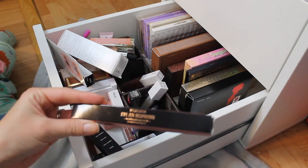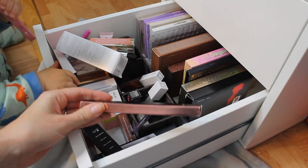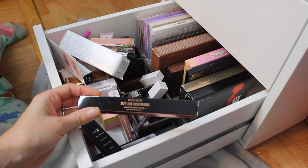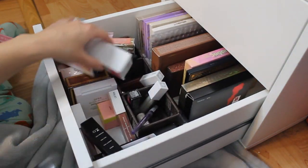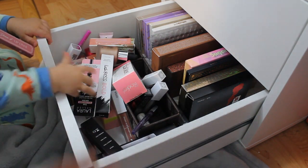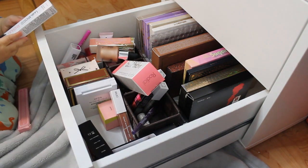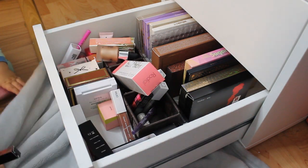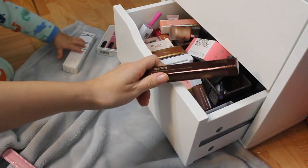Another product down here. This is the Real Her I Am Inspiring Brow Definer Brow Pencil. This is actually one of the newer products to be in here, and I think there's another brow product in here somewhere. Well, Emmett, this was organized, baby. Are you hiding stuff on me? Oh look, it's under the drawer.